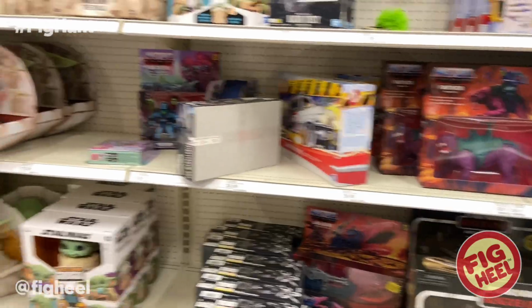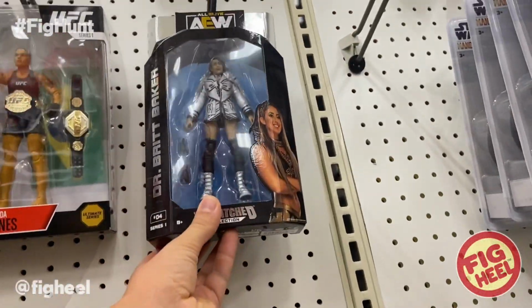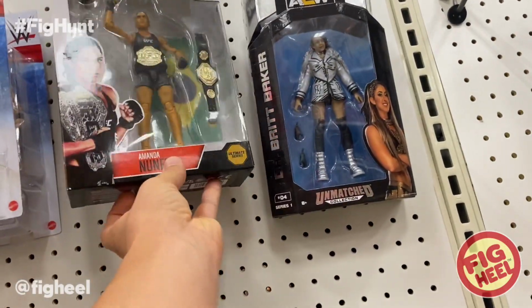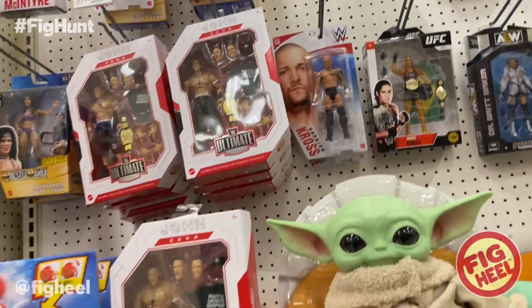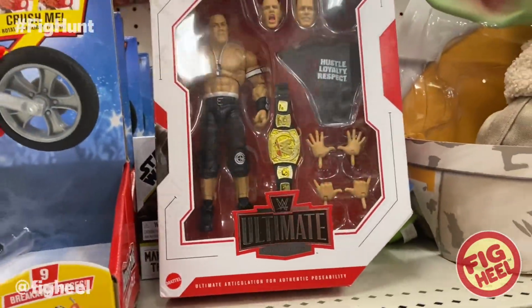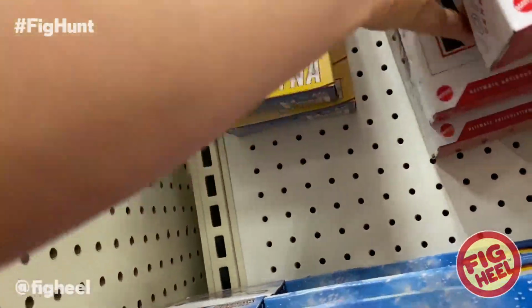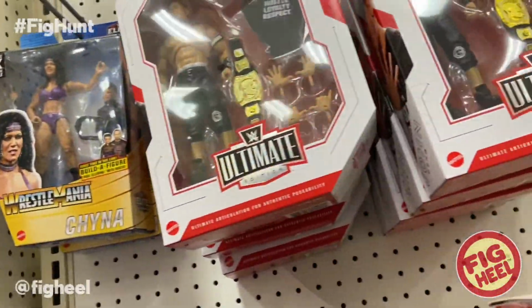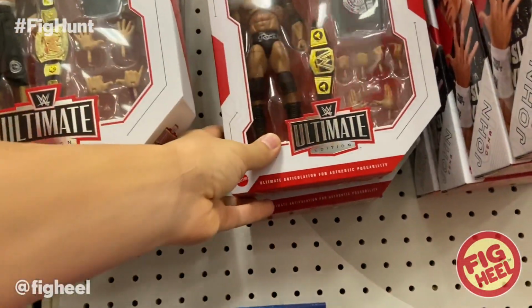They do have the Land Shark, Panther. Over here, they had a lone AEW that's been here for a couple days now, and it's Dr. Britt Baker, which surprised me because I'm not so sure that there's many people in the AEW roster that are more over and more beloved than Britt Baker. So it's amazing to me that that's the lone figure here, especially of everybody in this set.